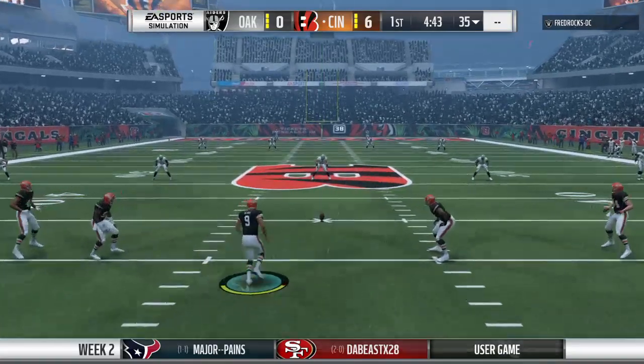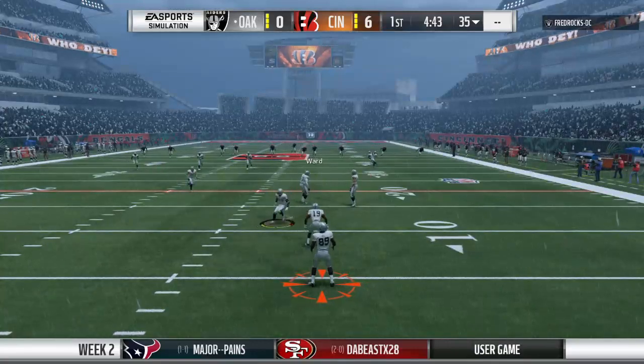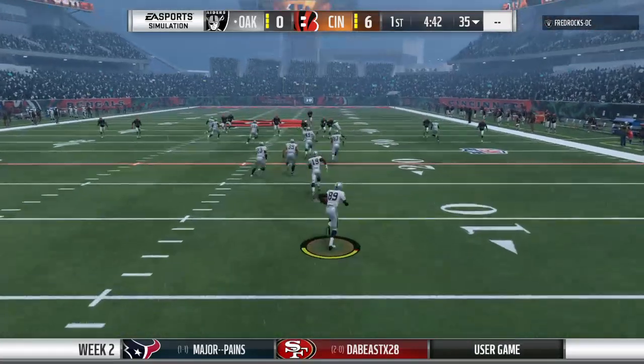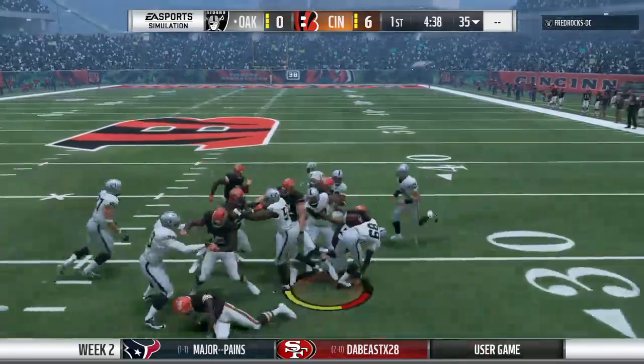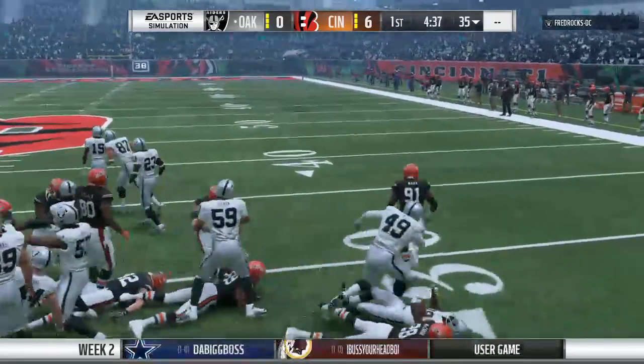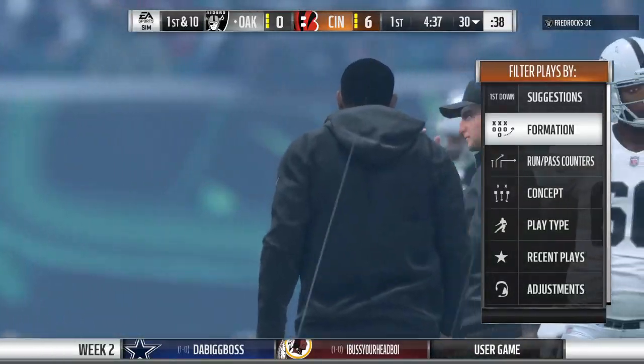Out is the kickoff unit as they run up and send this one away. This one fielded at the 5. And a nice return sets him up pretty good here at the 30-yard line.